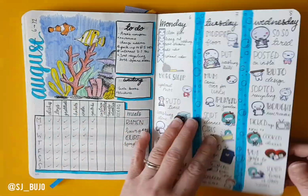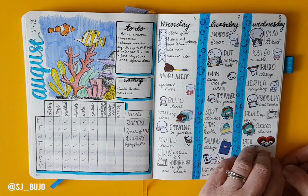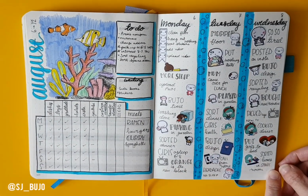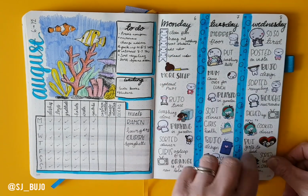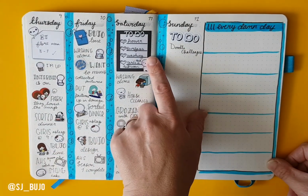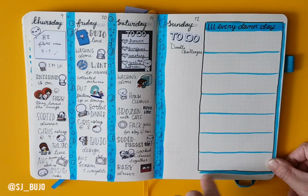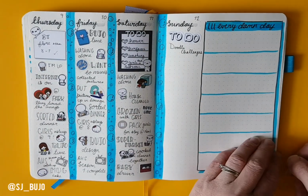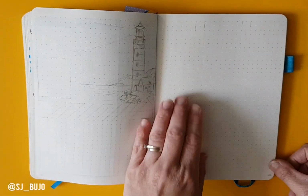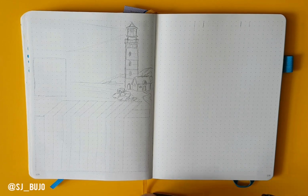Let's have a look at last week's. As you can see, I haven't done any of my challenges. I've been really rubbish this week. I have used my new stickers though. There's my new Pop-It checklist and a to-do list and a reminder. Really nice stickers. I got a full set on Sunday, and as you can see I haven't done any of my Llamas Love Lettering Every Damn Day challenge. So here we go.